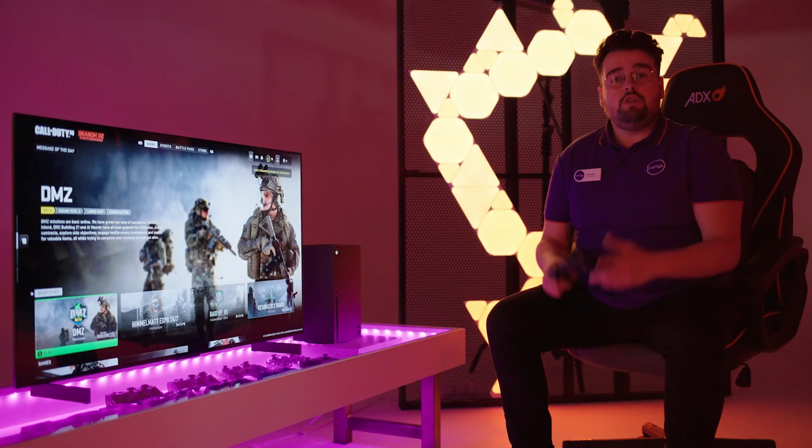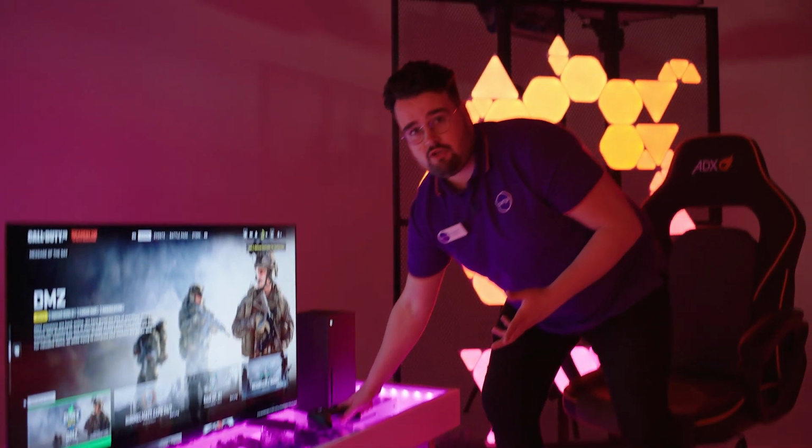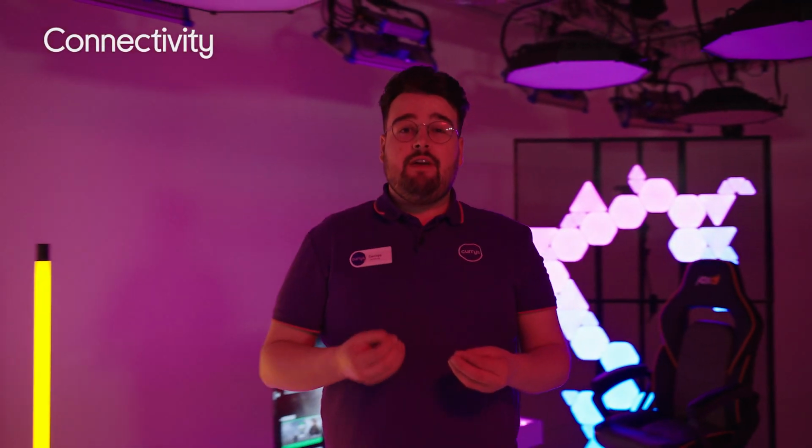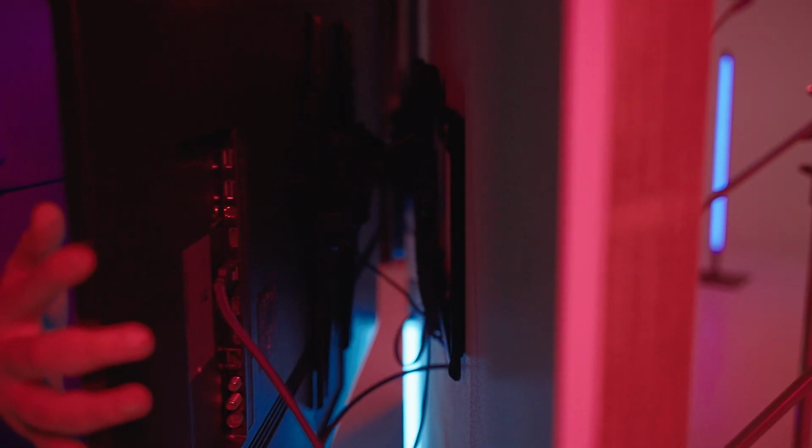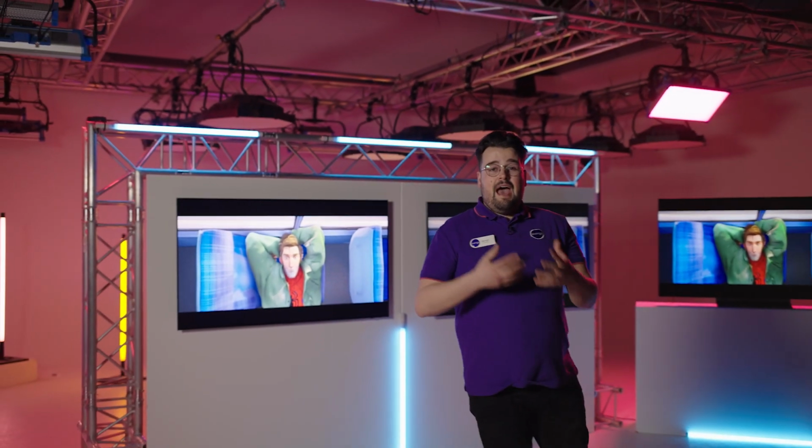smooth gameplay. To unlock the full potential of the refresh rate, you need to make sure the TV has the right connectivity, and specifically a HDMI 2.1 port. Now, if you have a next-gen console and you connect it via this port, it will give you the ability to play selected games in 4K and at a super smooth 120 Hz.